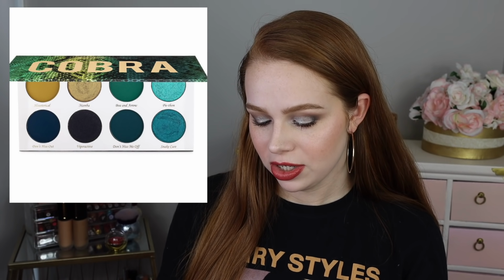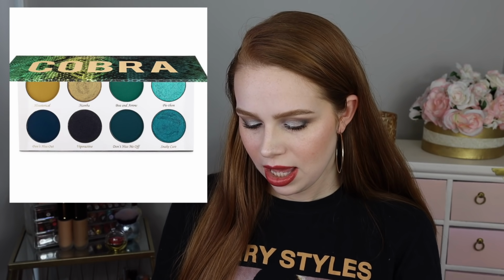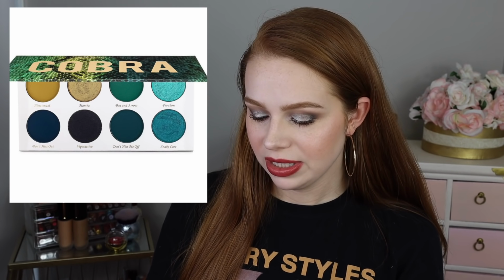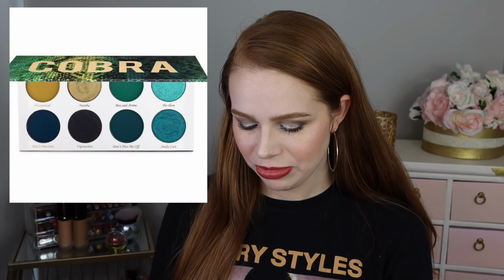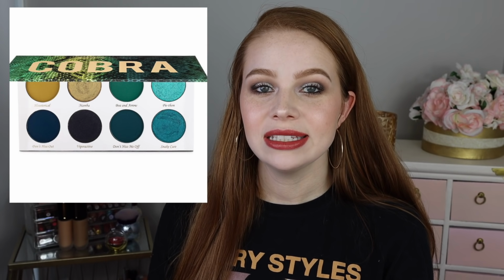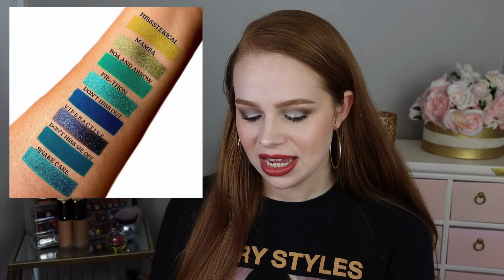We also have a new palette here from Klarity Cosmetics. This is the Cobra palette, and I'm not sure if it's available yet or not, but I think this is really cute. I really like the theme. I like the color story. The only thing holding me back is that a lot of the shades in here look similar to the blue palette that Klarity Cosmetics did, and I really didn't like the formula of that, and I don't know if I'm ready to try it again or if the formula is going to be the same.